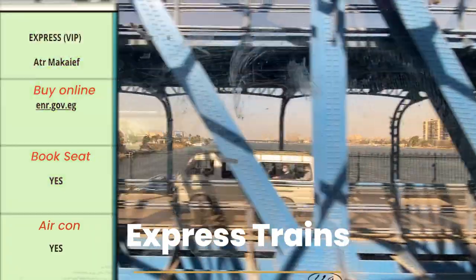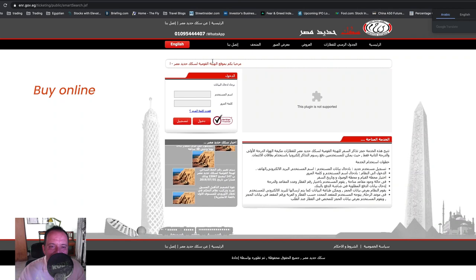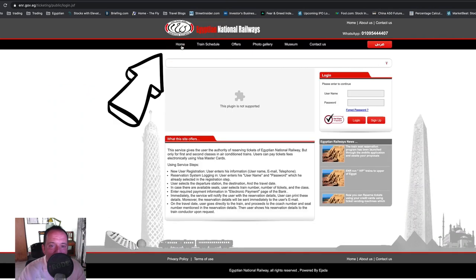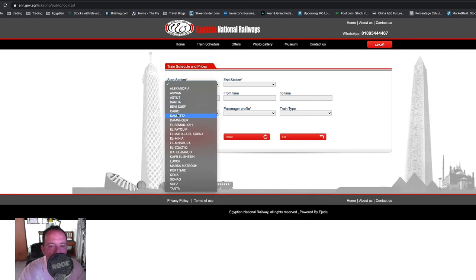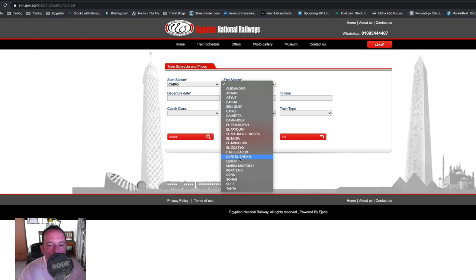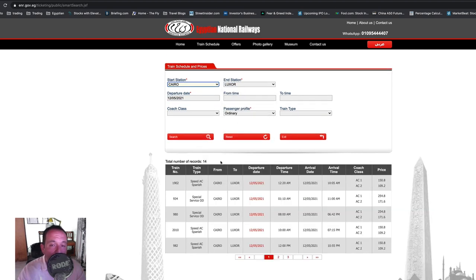Express trains are air-conditioned, they are all reserved, and tickets come with a specific assigned seat. And you can buy tickets online. This is the home page in Arabic. You can click here, English. And if you want to book a ticket, train schedule, start station. Let's say we go from Cairo to Luxor, the departure date. Click on search. And in a second, you'll get the results.